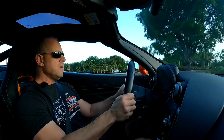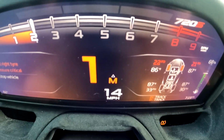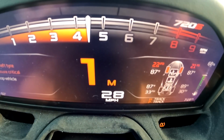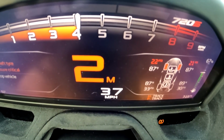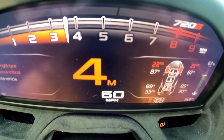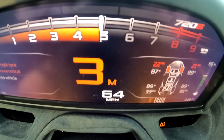This car is actually, you might not notice it when you owned a 720S, but it's pretty laggy. At 40 miles an hour, it just takes a little while to really get going. This car is definitely no slouch, but you can notice the difference in how quick the boost comes on and that shorter gearing in the 765. So in third gear, we're sitting at 4,000 RPM at 50 miles an hour. It takes a while to get moving, but once the boost comes on, this car moves.